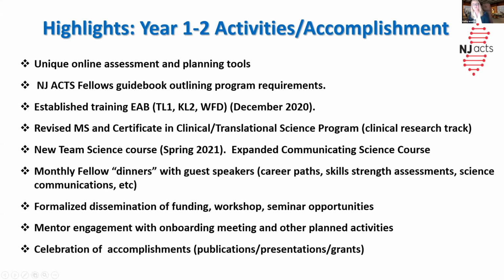We've just developed a new team science course. It's a very cool course because the co-directors who are both on at this meeting right now, one is a biomedical engineer and the other is part of our Center for Leadership.